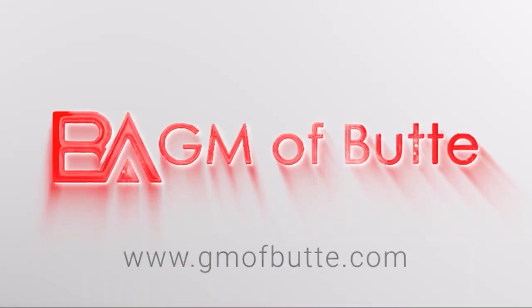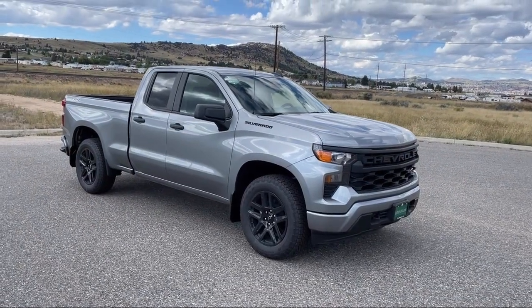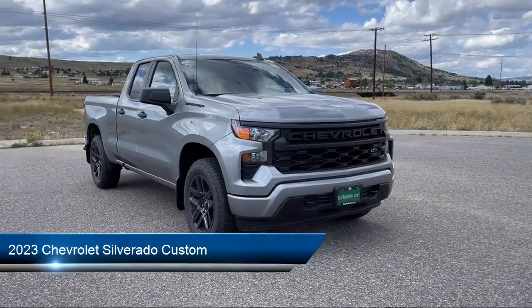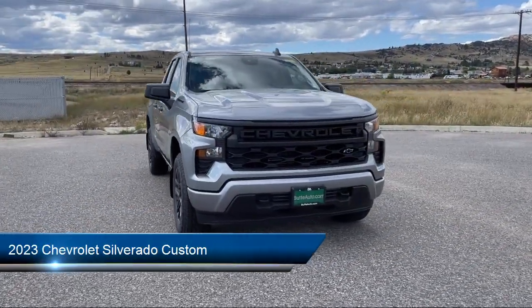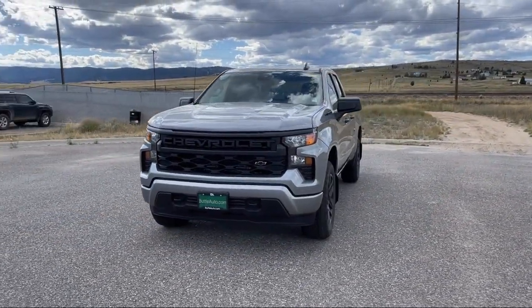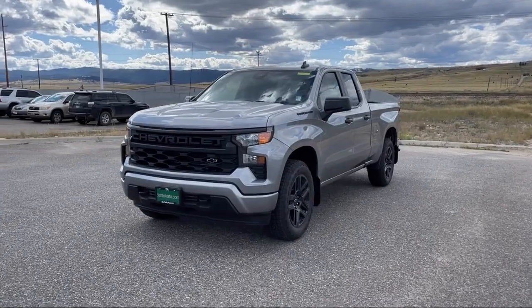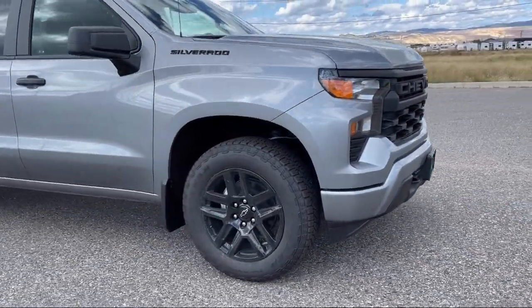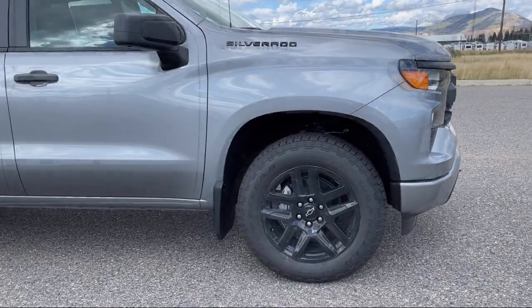Here's a look at one of our great vehicles for sale. It comes equipped with Chevy Tech Spray-On Black Bedliner, Hill Start Assist, Auto-Locking Rear Differential, Following Distance Indicator, Lane Keep Assist with Lane Departure Warning, Lumbar Support, Airbag Occupancy Sensor, Trailer Sway Control.